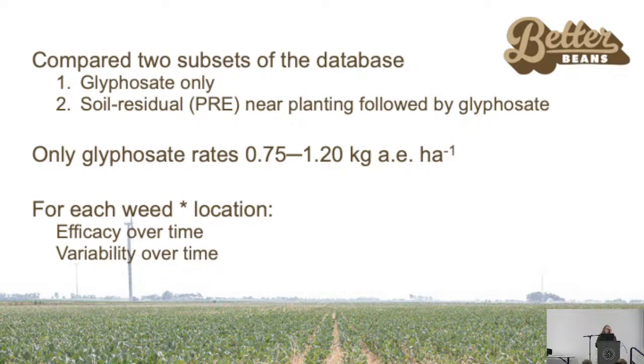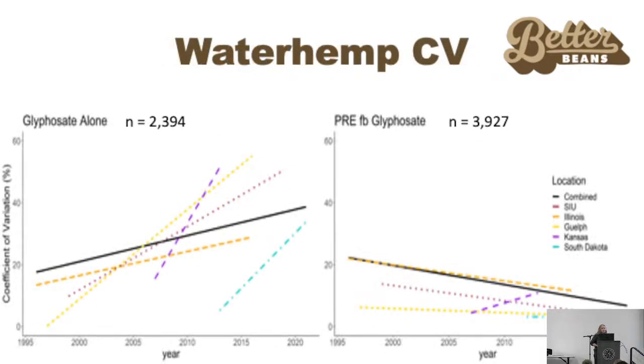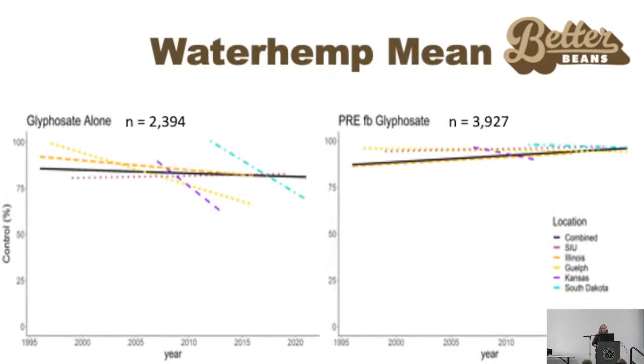So what he found, you see control on the y-axis there, the percent control by year. Over time with glyphosate alone, we're seeing the control efficacy decrease. That's not big news, right? You would expect that, of course, with the evolution of resistance. But when we add a pre followed by glyphosate, we don't see the percent control decrease. We actually see the combined effects are increasing. Some of the individual sites are staying the same over time. So we're seeing pre's preserve the effectiveness of that post-emergence chemistry.